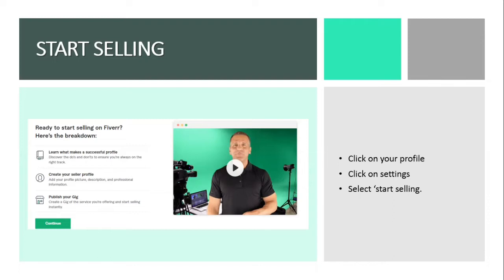You go to your profile. You see right on your mobile phone, on the left hand side, you're going to see the home page, and on the right hand side, you're going to see the sign of your profile. So click on the profile. If you are using the PC, then you also select your profile. When you click on the profile, then you click on settings. When you click on settings, then you click on start selling. When you click on start selling, you will be able to create your selling account on Fiverr.